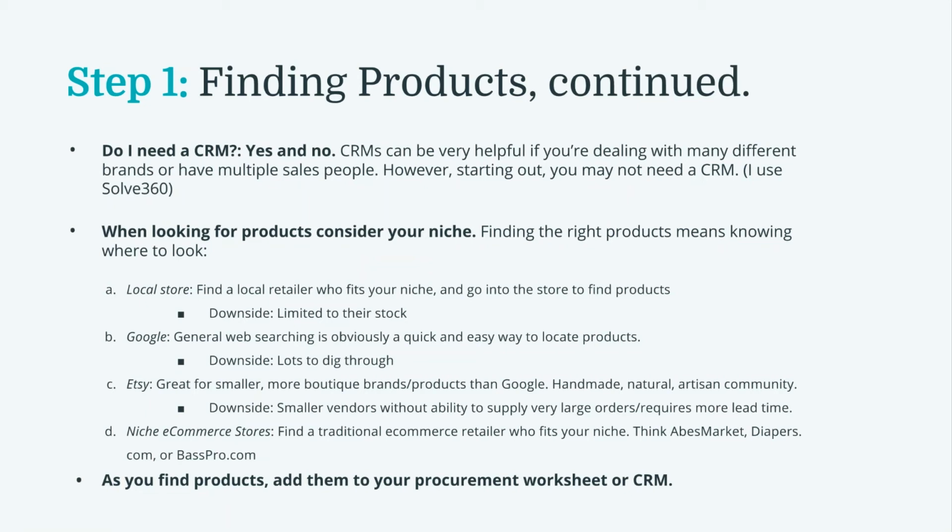You're going to want to make sure that you're not hitting up the same people again and again. And you're going to want to make sure that if you had a conversation about products in the past with a vendor, when you go to them in the future, maybe for a different product, you know a little bit more about their costs or their lead time. So definitely choose something that's going to allow you to keep track, whether it's an Excel sheet or a CRM you pay for, like Solve 360.